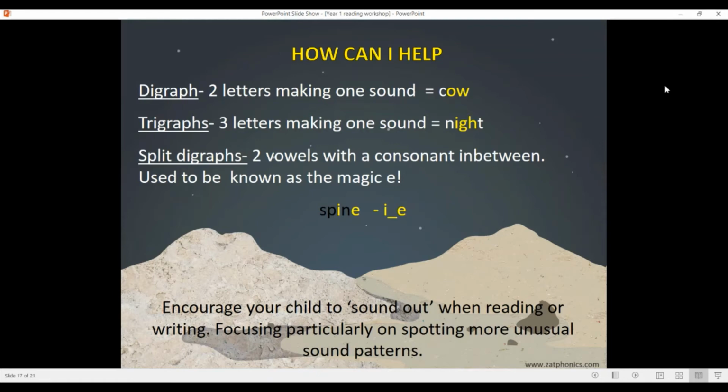We also teach the children about split digraphs. So that's 2 vowels which have a consonant in between. They used to be known as magic E. So, for example, in spine, you have an I split E. Again, we say to the children, these are special friends. However, they're a bit chatty when they're together, so there has to be a letter in between. Try to encourage your child to sound out when they're reading or writing. Focus particularly on spotting the more unusual patterns or looking for the special friends in the words.